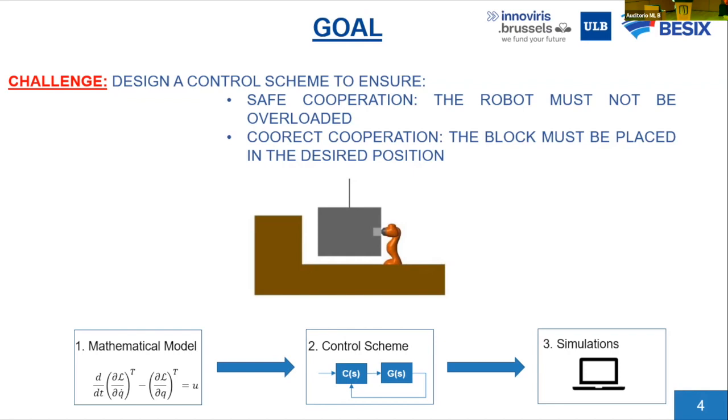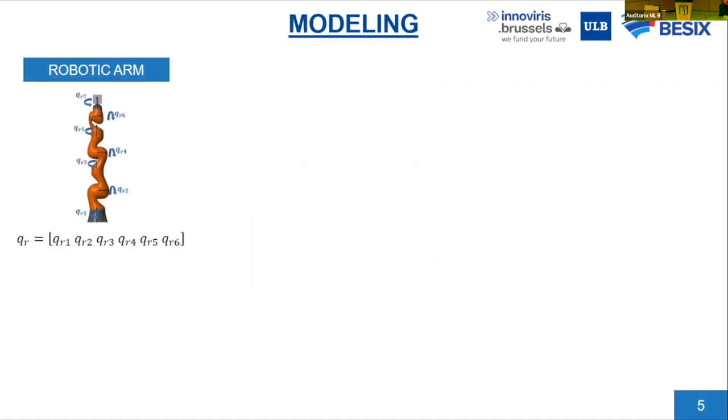One small detail: the equations that you will see are quite ugly, so please don't focus too much on the mathematical expression, but I will try to explain the physical meaning. So let's start from the mathematical model. First, we have the robot. As is typical, we can define the configuration of the robot thanks to its joint coordinates. In this case, 7 variables because it's a 7 degrees of freedom robot.